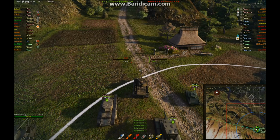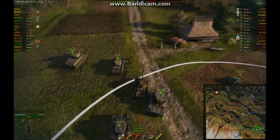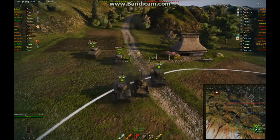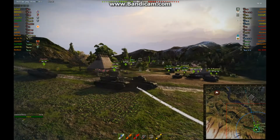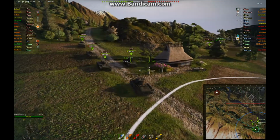Time to roll out. The map is Hidden Village. We're in our KV-85 Tier 6 Russian heavy tank, and it's a Tier 6 game, which is good. Now, basically we have a tank with very poor gun depression.